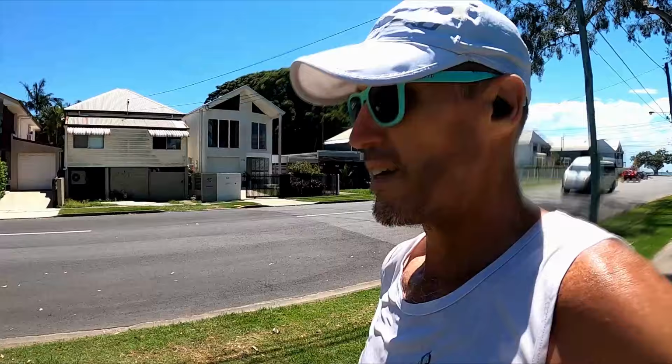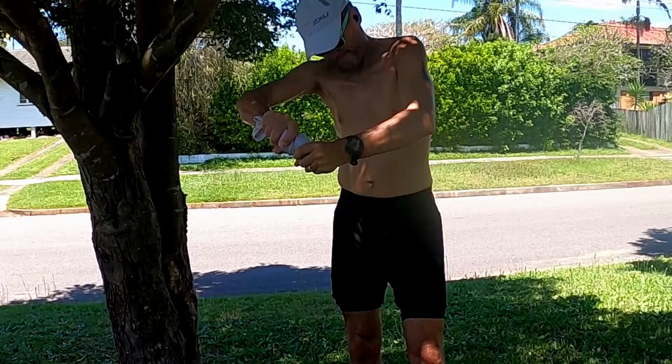Really having trouble keeping the heart rate low. I'm really struggling in this heat. Took a longer break then than normal, and I'm just going to plod home now the last 3K. Very, very hot.